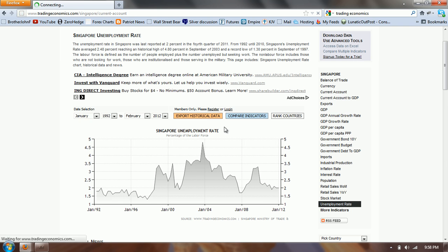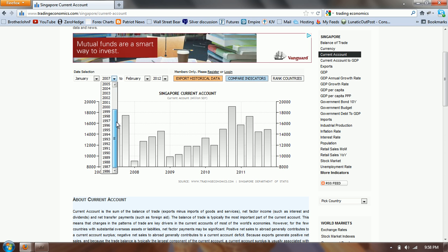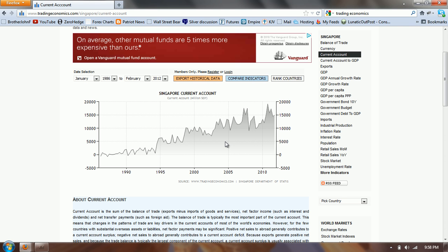If we look at the current account, Singapore has run a consistent positive current account. So they don't have any problems with their imports and exports. They always make a profit. Now remember, we looked at the size of this place. It was 274 square miles.